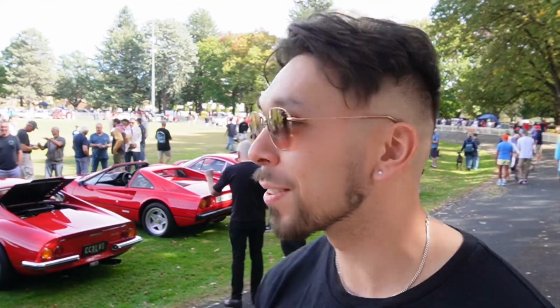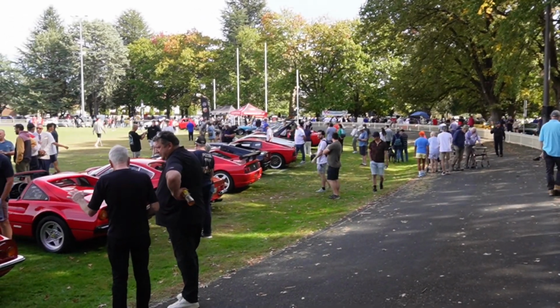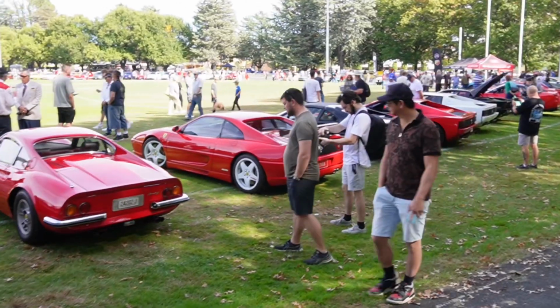Beautiful Italian music and Ferraris. Doesn't get much better than this. SF90. Holy moly, that's not an SF90. Cut it. And where do we even start with these, man?